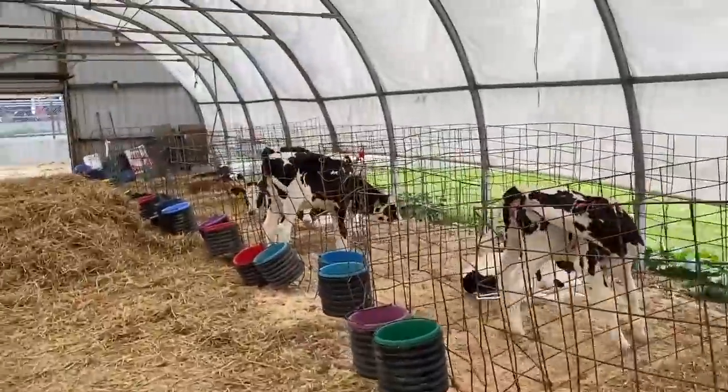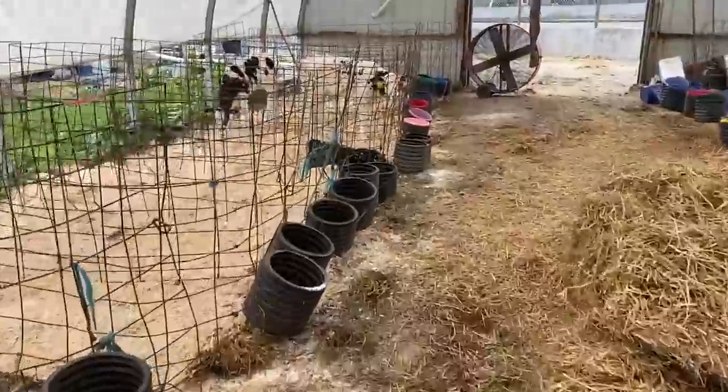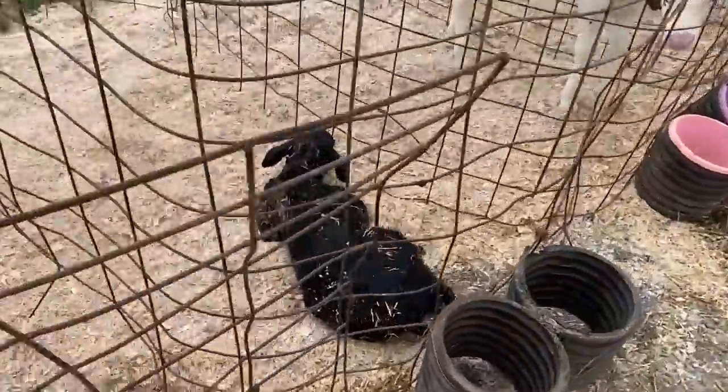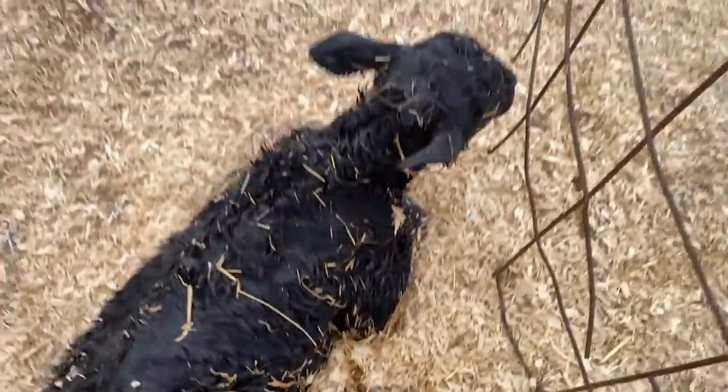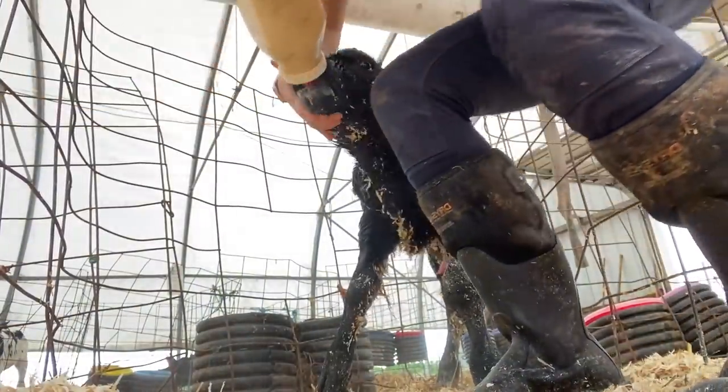Got my stuff to feed the new baby. The calves that had escaped are in. Let's go take a look. I haven't even looked at your gender yet. Look at you. It's a boy. This little guy is a beast.